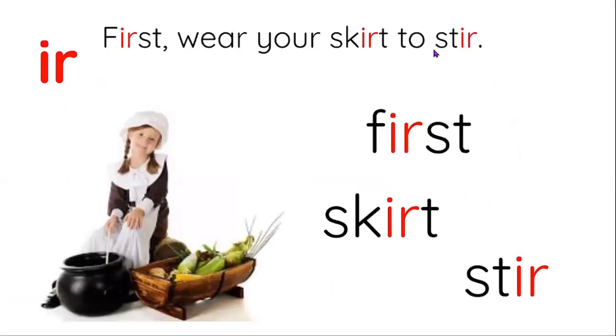Okay. This one, the IR, is a fairly common way to spell the sound. It's not as common as the UR, but there are these common words. And we had the word first, right? So we can say, I will first wear my skirt to stir, to help us remember that there's an I in here. I first will wear my skirt to stir. First, skirt, and stir. And it has the IR.